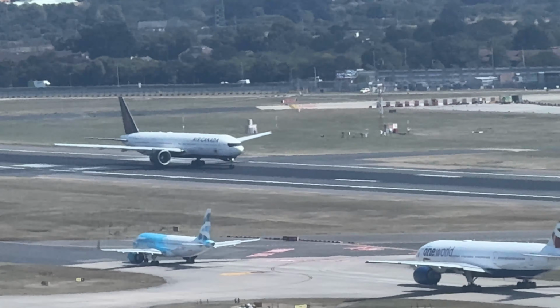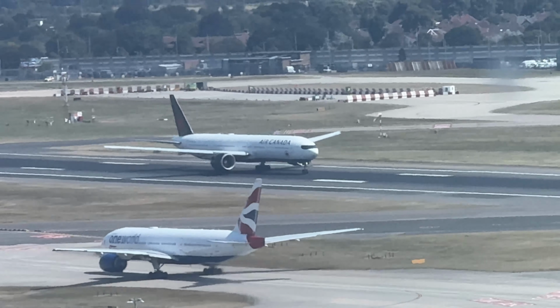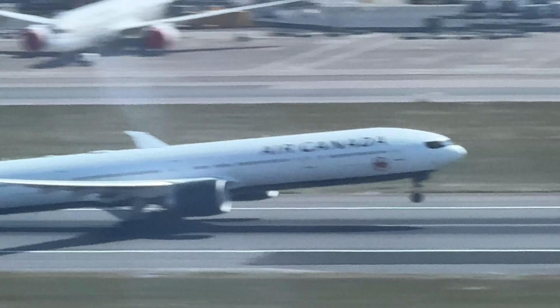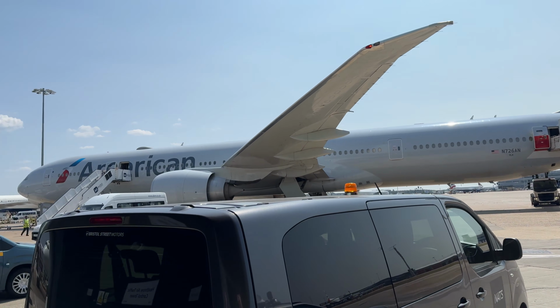And finally, over on the parallel southern runway, there was a case of severe eyeliner on this Air Canada 777, making a clean rotation and lifting off, heading for home. And so it was time for me to bid farewell. I returned back down to ground level and onto the apron for my final tour of airside operations.